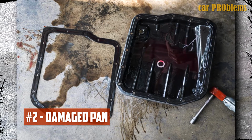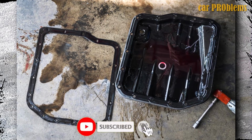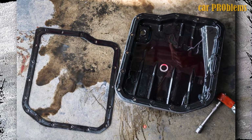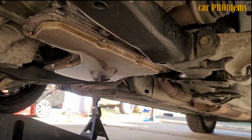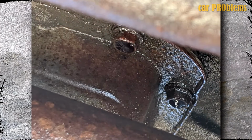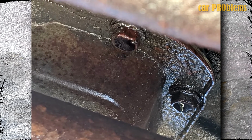Damaged pan. It's conceivable that the issue stems from a damaged transmission pan. As time passes, holes or loose bolts may appear, leaving a passageway for fluid to pass through. Regular inspection of the pan and the placement of its gasket is the best way to avoid this issue. When you change the fluid, that is a good opportunity to do this. Check for any rust and make sure it didn't cause a hole in the pan by passing through it.